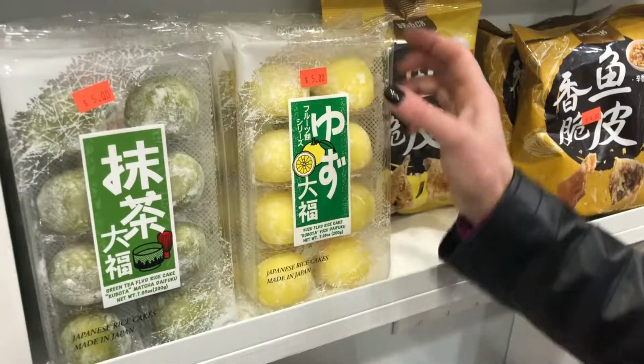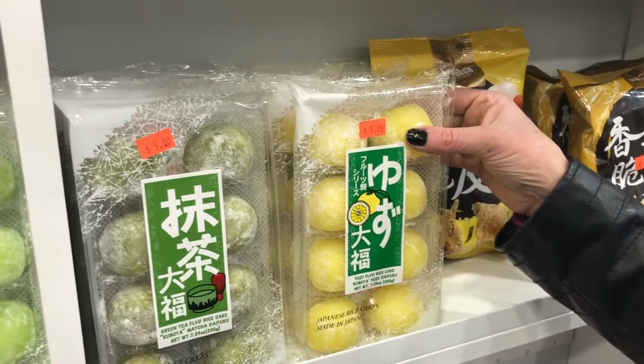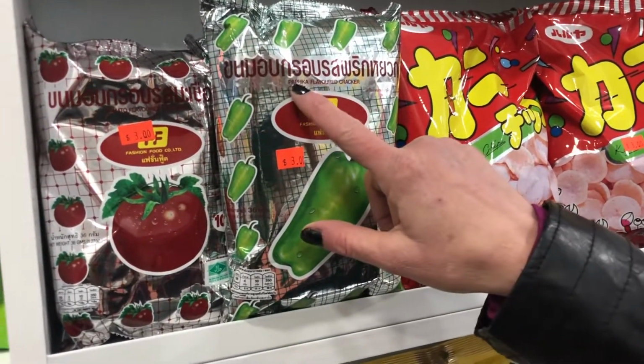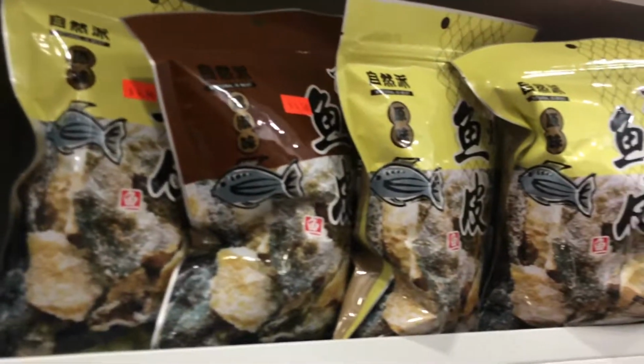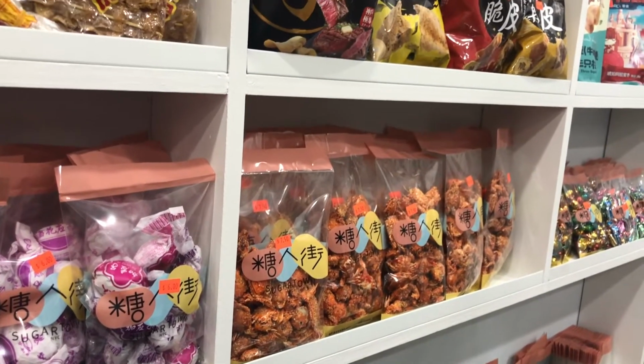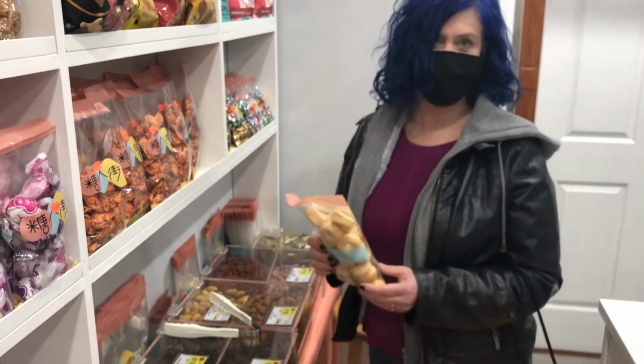So these are dried fruits, dried things. Lemon rice cake. Oh, it's squishy. Green pepper and tomato. I don't know. Oh, paprika flavored cracker. Fish. That's some kind of seafood. Yeah, it looks like a crab. I don't know what they are. Big Cheerios, tiny bagels.